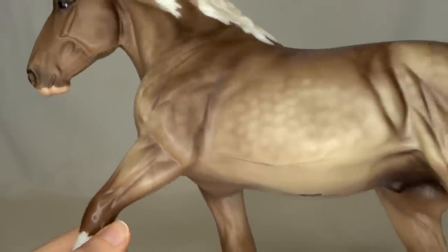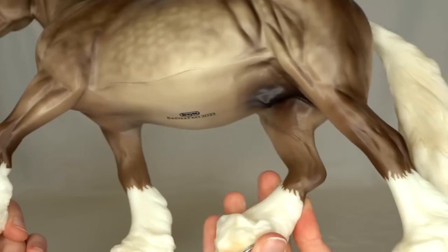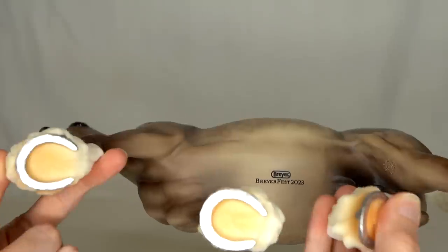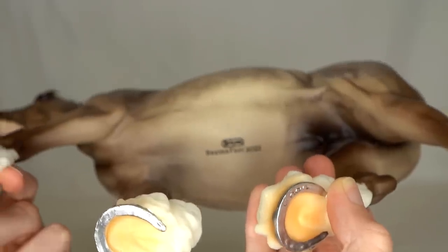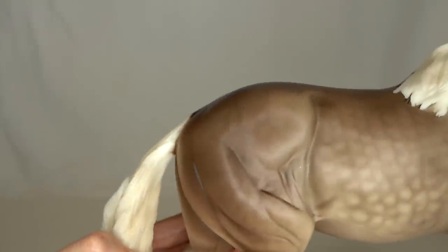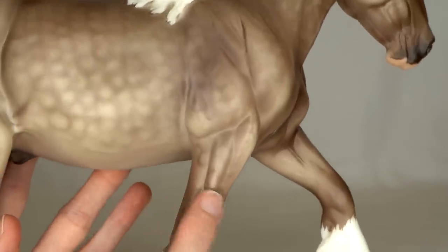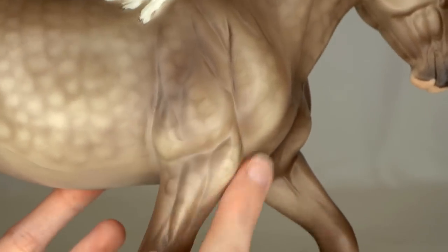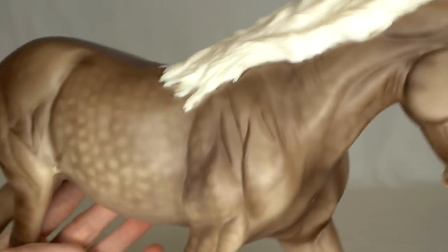His dapples, which I think look a lot better on this side compared to his other side. And I do like that he has silver painted horseshoes. That's fun. And there's a Breyer stamp on his belly. He's got the white tail, matches his mane and his legs. Again, especially right here, I feel like the dapples look not the best right in this section. This part's not too bad, not amazing, but not terrible.